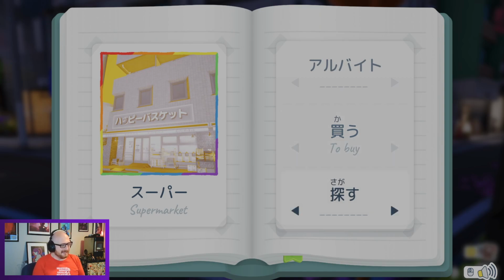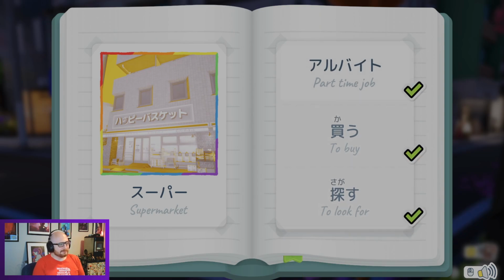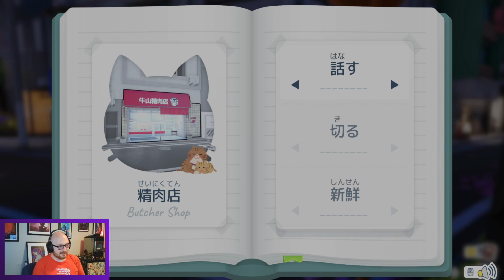All right, to buy, and then sagasu is to look for, to search for. Yes. And that's why I made a sentence using these. Oh, right, part-time job. Didn't actually match that up there. All right, we're using sagasu and what was it? Hagasu, which is to peel and stick. So sagasu, I'm looking for stickers is the sentence that I made. Why? So I could peel them.